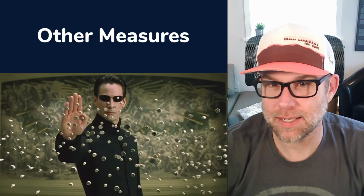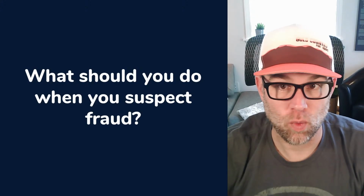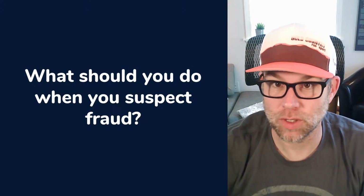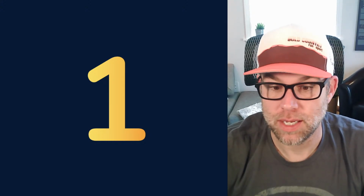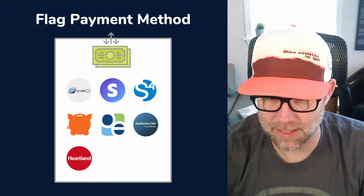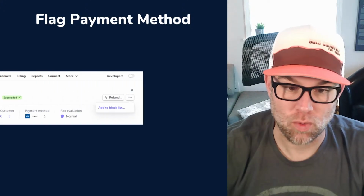And this leads us to the next logical question, and that is, what should you do if you suspect fraud? So, a little 3-step process here for you. The first thing you should do is go to your payment gateway, which is Stripe in most cases, and flag the payment there.